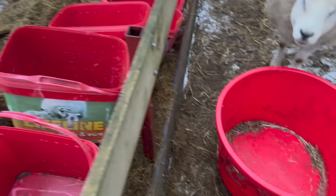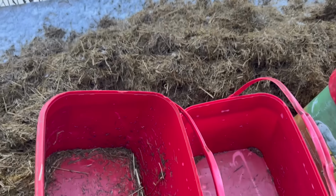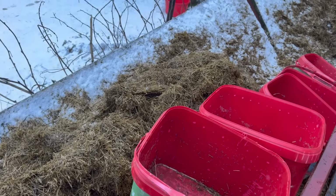Gathered up. Let's get them filled now. Back out to the ewes.